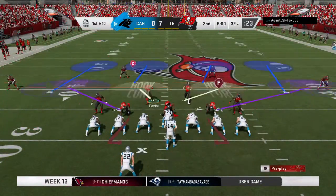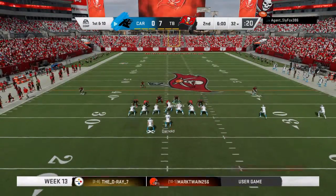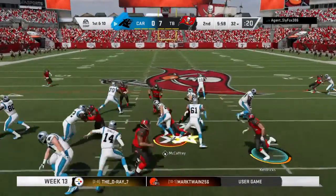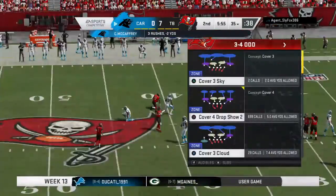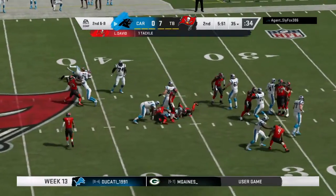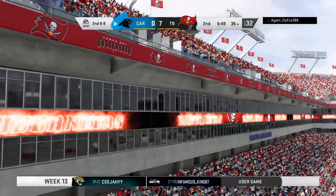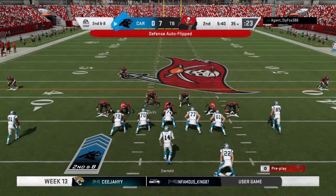From the 32 now, here's 1st and 10. Shotgun handoff down to McCaffrey. Not much there. Maybe a couple up to the 35. But we just saw a great example of what we talked about with his coach prior to the game. He's definitely one of the better linebackers at reading a play and flowing to make the stop before it turns into something big.